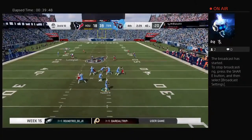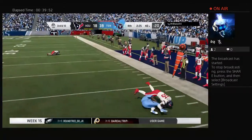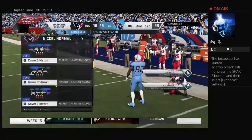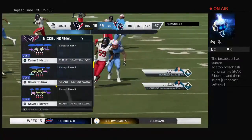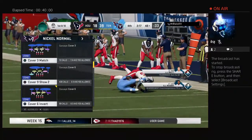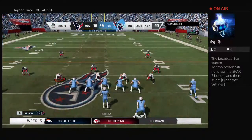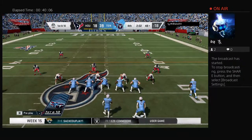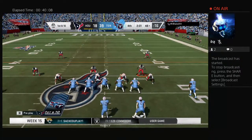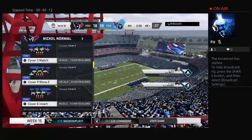On 3rd down, Haskins. And complete to the tight end Walker, right side. An 11-yard pickup for the Titans and a first down. One of the advantages of zone defense, as I remember it, is being able to see the play develop in front of you. One of the disadvantages, when they find those levels where they can hit you with it. Sometimes behind the corner and in front of the safety, it makes it tough to defend.